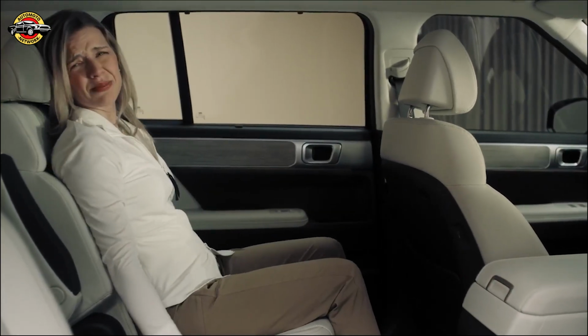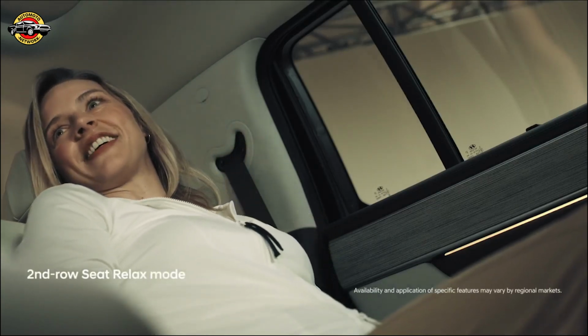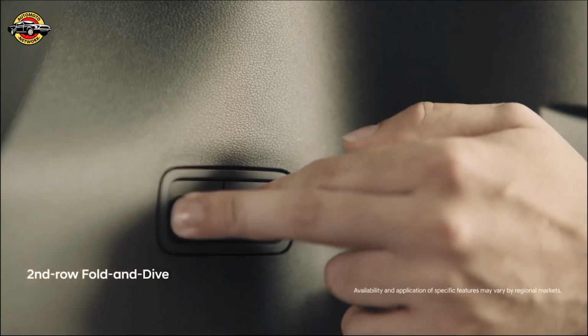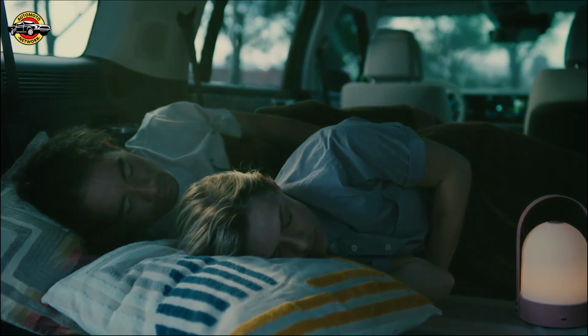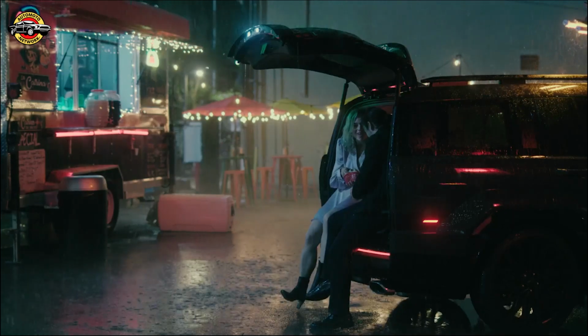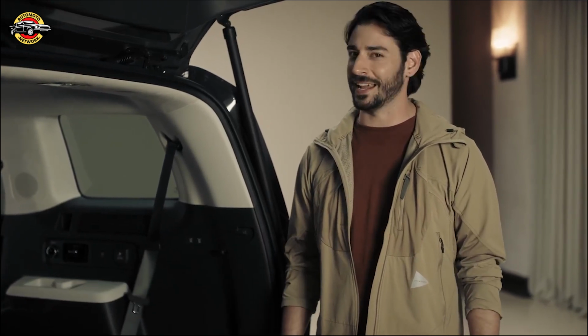Hey, Benjamin, can we take a break? Here's my favorite one-touch relax mode with automatic reclining function. This is so comfy. Sit back and relax, Ashley. Let me explain. So, by pressing this button and utilizing the fold and dive seats, you can expand your space to create an even more perfect home away from home. Whether you just want to take a little break or experience something new, this expanded space will provide a comfortable experience like never before. Well, now I just want to get out there and take the all-new Santa Fe for a drive somewhere. Anywhere.